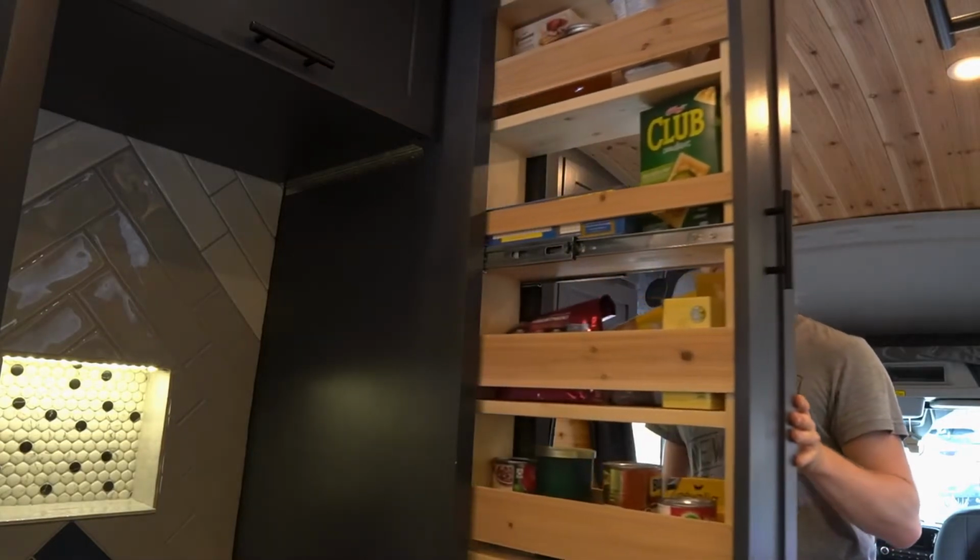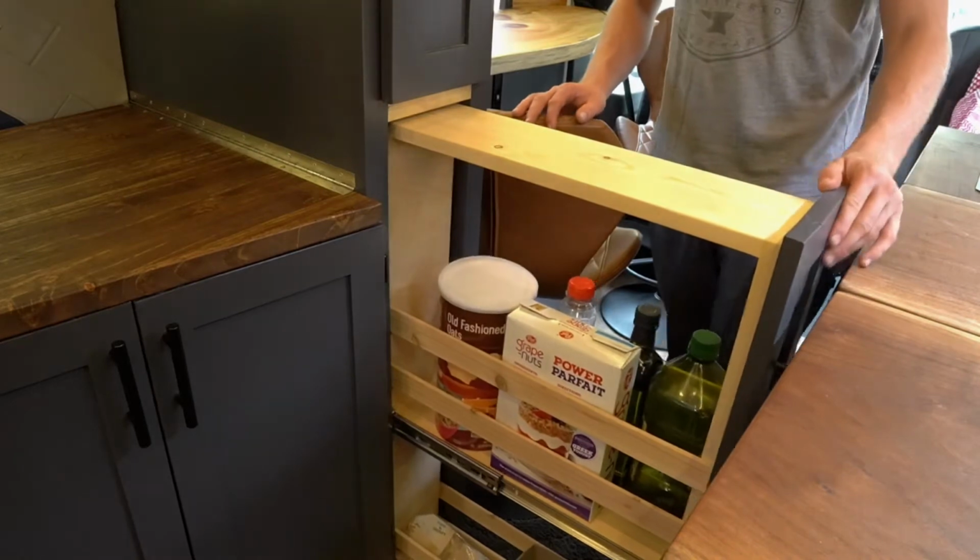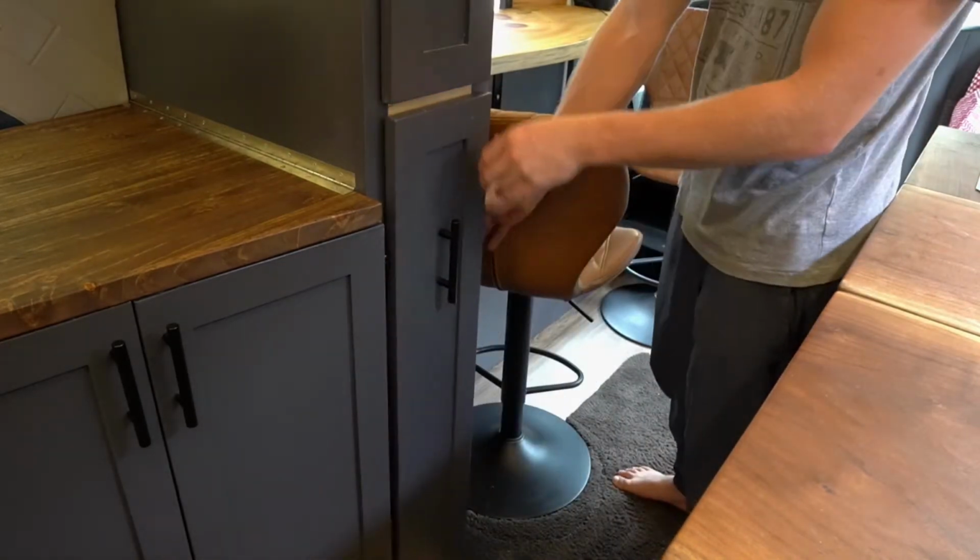Moving back, I have 2 tall, skinny pantry cabinets that pull out on drawer slides. I really like this style of cabinets. It doesn't take up very much space width-wise, but you can really fit a lot of stuff because it goes from the floor to the ceiling, basically.